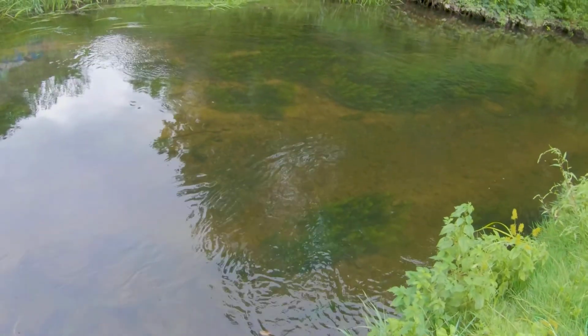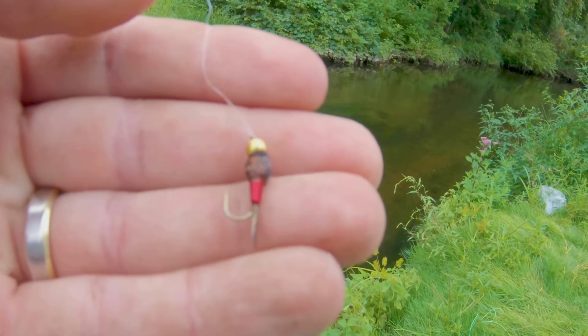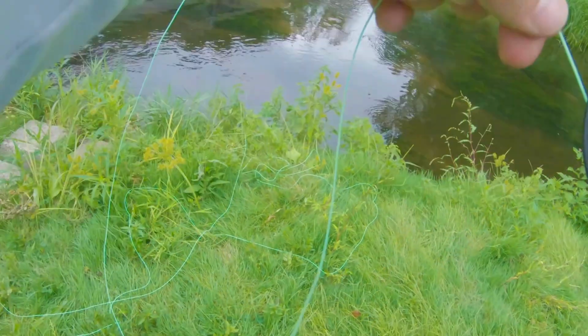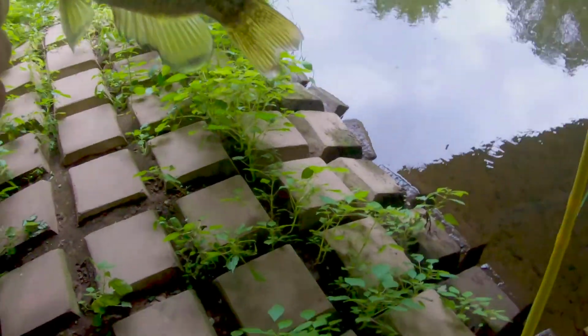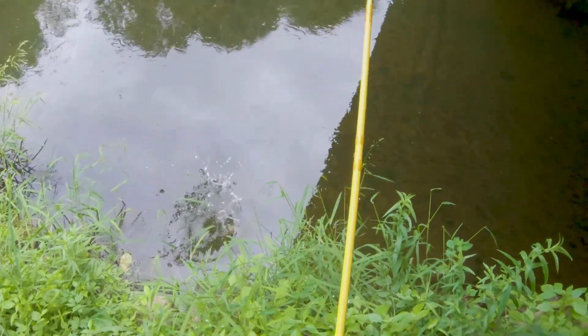That one and a nibble that I missed on the other one before was on a little copper john type fly. I don't know. I am not the most knowledgeable of all these different flies. Sorry guys, once again, camera malfunction, camera turned off. Let me get out in the light here. Got ourselves a new species, little rock bass. Look at that. Back in the water.